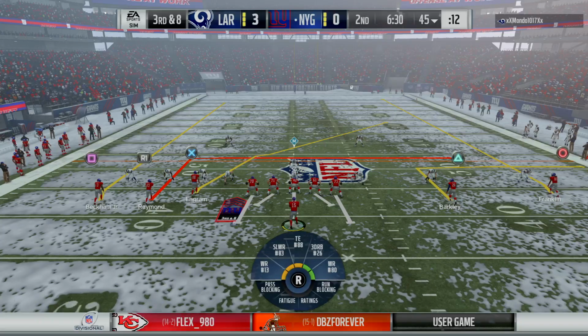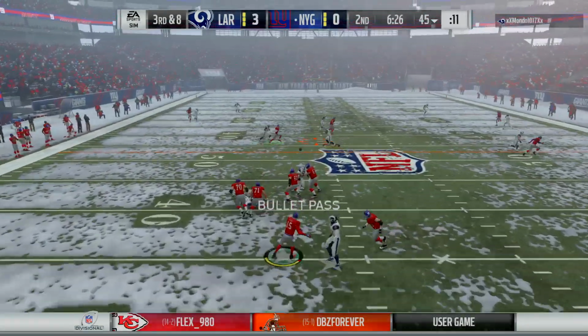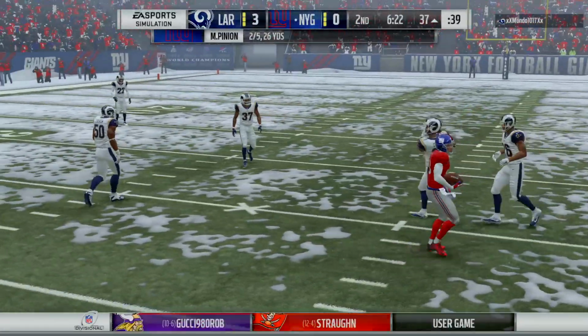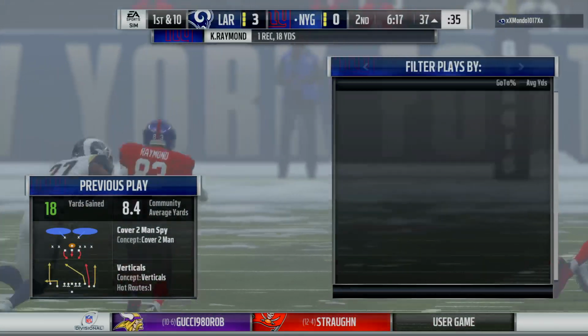Now back to throw. And he will find his man on the outside. His first reception of the divisional round matchup, but it's good for a 1st down as well.